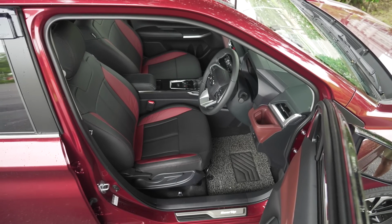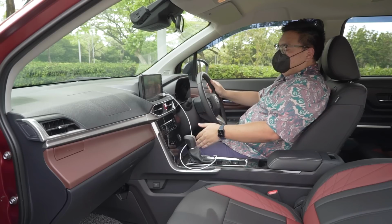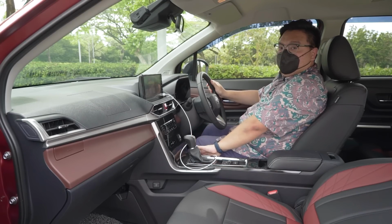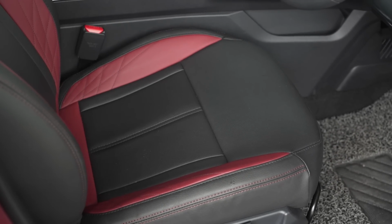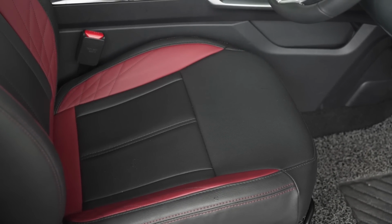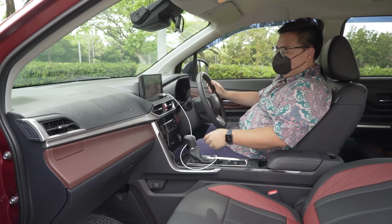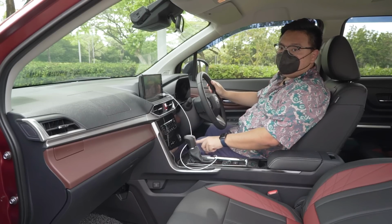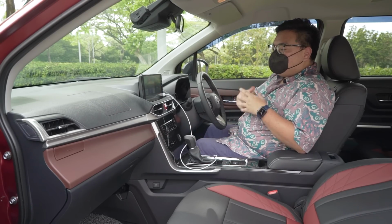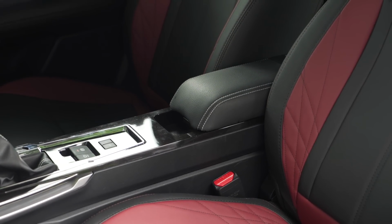But that's not to say that ergonomics are actually good either, because sitting behind the wheel, my left knee is constantly banging this side wall over here. And for some reason, they've made the edge fairly sharp. So yeah, I really can't get that comfortable over long distances because my knee is constantly banging into this hard, sharp surface.